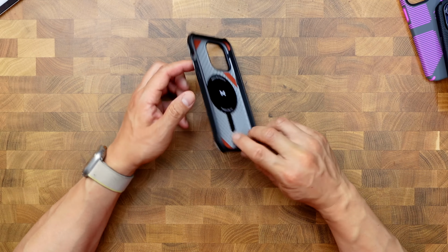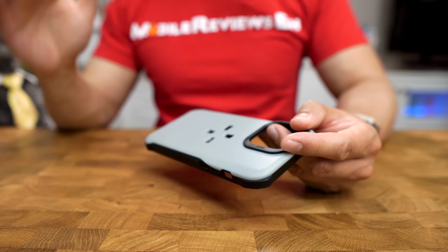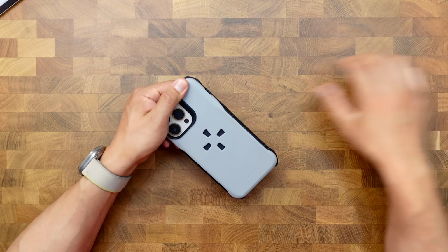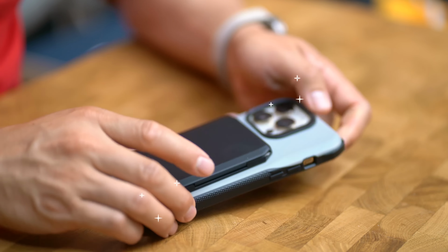All right, let's talk about Ghostek. They're a company that actually evolves their products every single year, unlike Speck. Now the base model Exec was ready to go with the iPhone 14s. Comes with a case and a wallet.